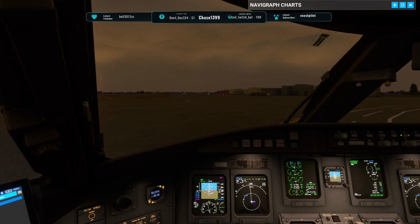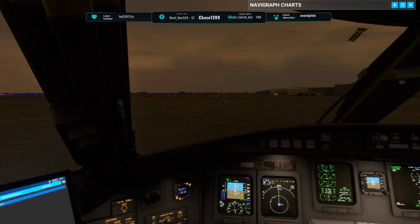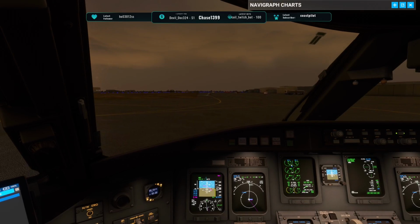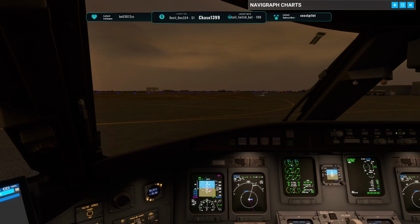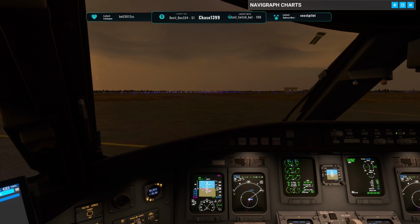Eugene Ground, United 1399, at the terminal, with Foxtrot, ready to taxi. United 1399, Eugene Ground. Winds out of the north, about an 8 knot crosswind either way. Would you prefer runway 34 left or 16 right? Let's go with 34 left today. United 1399, runway 34 left, taxi via Golf, Alpha. 34 left via Golf and Alpha, United 1399.